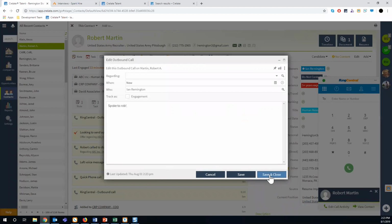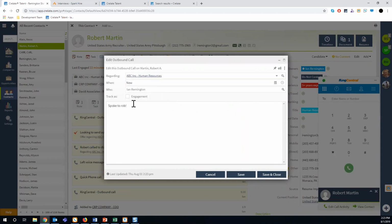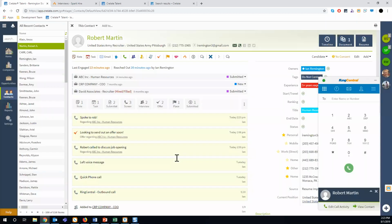From here, I can save and close. I can regard this just like any other activity. If I'm speaking to him about this ABC Human Resources position, maybe I'd add that as a regarding, track it as an engagement, save and close for my notes. And now maybe we'll just go ahead and end that call. So the call is no longer active, but no real other action items in that.